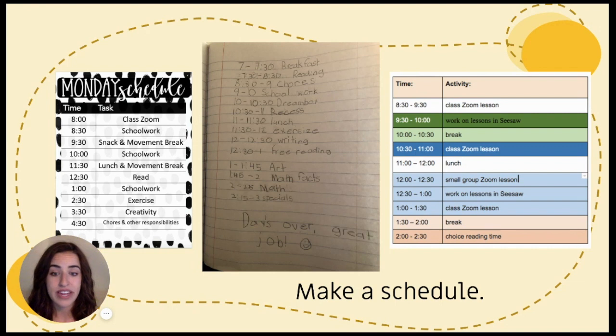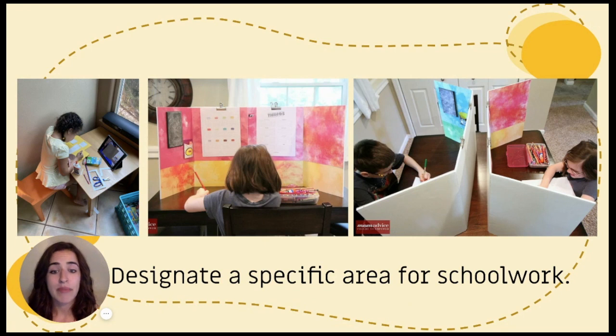Schedule in times for breaks, movement, screen-free time and activities, and snacks and meals. Having a consistent schedule can help your child take ownership of their learning and their school day. Set up a quiet, dedicated workspace for your child away from TV and other distractions. There are lots of creative, inexpensive ways to create separate private workspaces, like using folders or trifold poster boards to separate a table. Students can also use headphones to minimize distractions while they work.